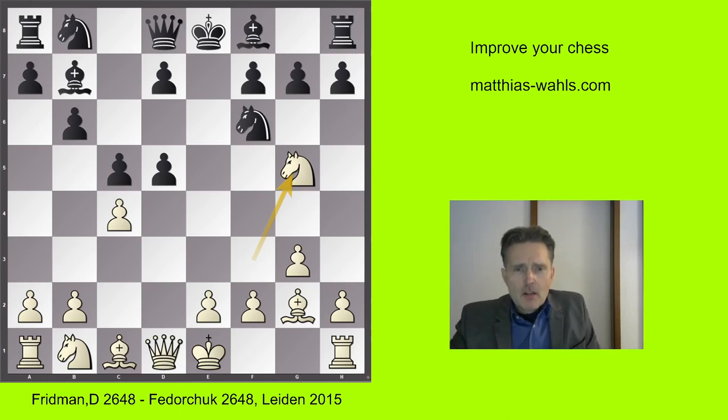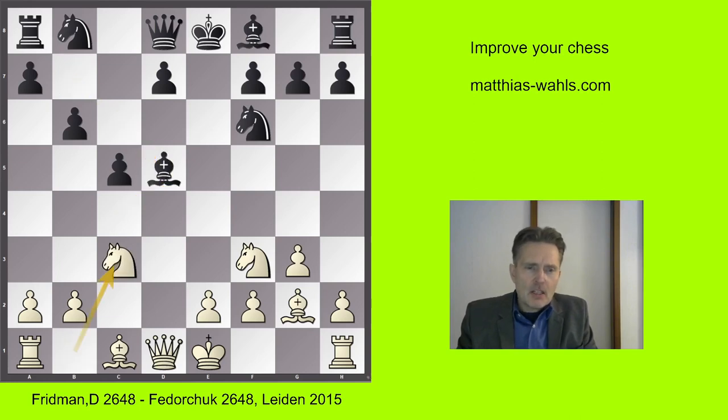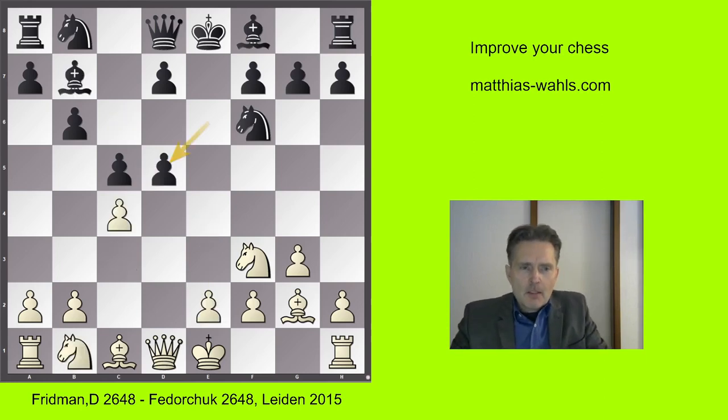The best move, however, this is what the engine says, is the move c takes d5. After, for instance, bishop takes d5, knight c3, bishop c6, e4, white, according to the engine, has a clear advantage of about one pawn unit. That's quite a lot. So we could actually think of this whole variation being refuted. But Daniel Fridman had other things in mind.